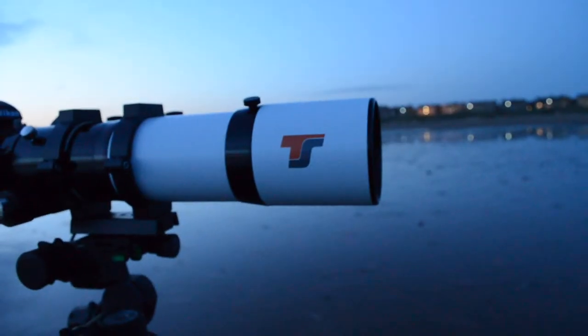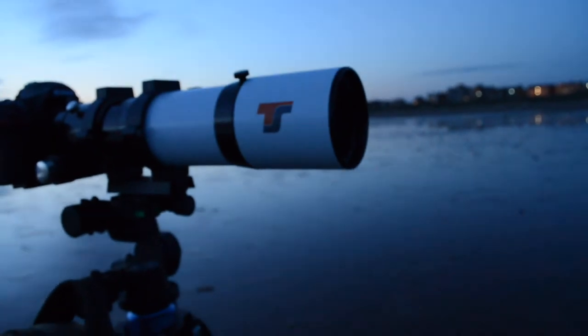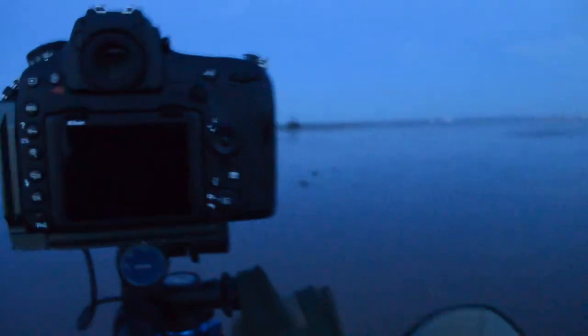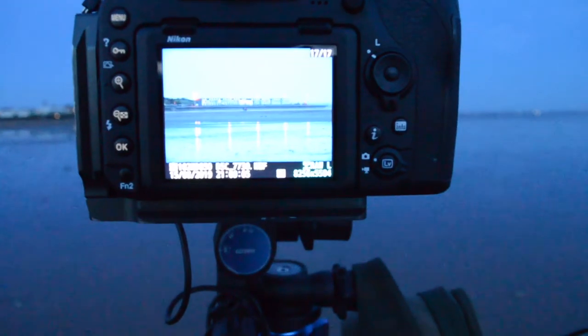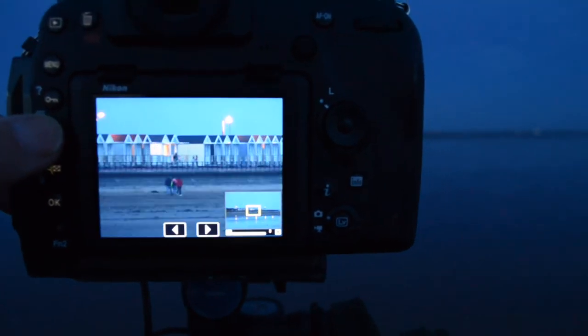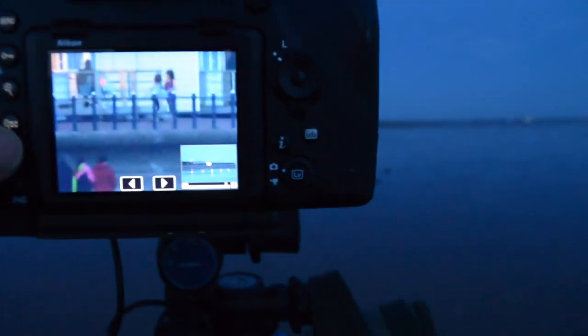So there's my tripod. I use this quite a lot for long range shots. That's a TS Optics quadruplet refractor, and I've got a DF50 on there. I just took a test shot before. Didn't look too bad actually. Nice reflections on the beach huts. Just to check the focus.